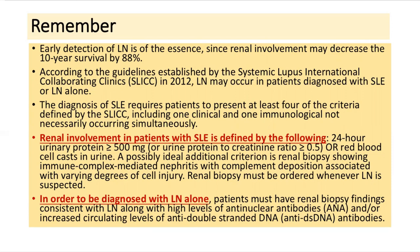In order to be diagnosed with lupus nephritis alone, patients must have renal biopsy findings consistent with lupus nephritis, along with high levels of anti-nuclear antibodies and or increased circulating levels of anti-double-stranded DNA antibodies. يعني لو العيان عنده proven lupus nephritis by renal biopsy بالإضافة إلى high levels of anti-nuclear و increased circulating levels of anti-double-stranded, ممكن نشخص إن ده عنده systemic lupus من غير ما يكون عنده بقية الكرايتيريا.